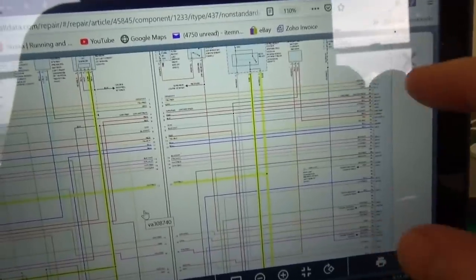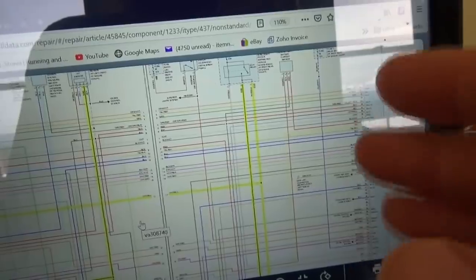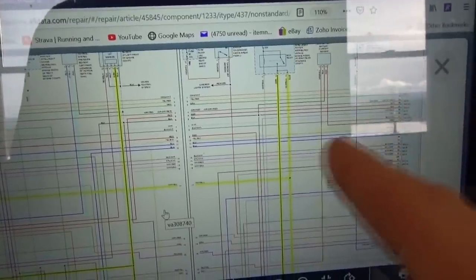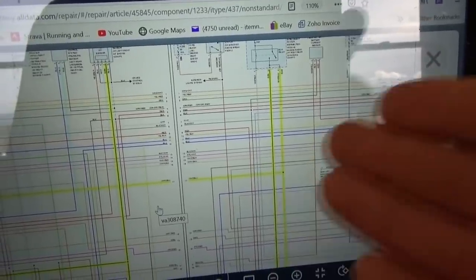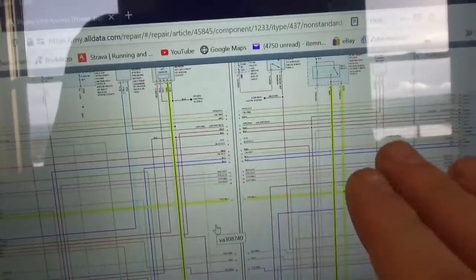So keep in mind, this computer lives in an awkward spot by the right rear of the engine compartment. It's tucked away. We want to pick some points that are very easy to check. Also, we don't want to disturb the computer if there's a bad contact in there or a solder joint that you can easily disturb when you're digging around. We want to pick some points to check that are away from the computer.